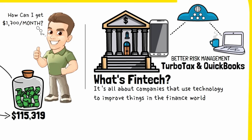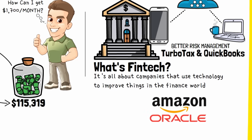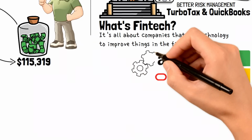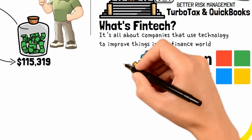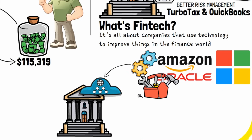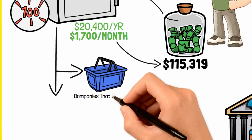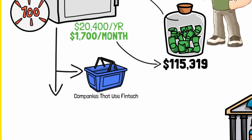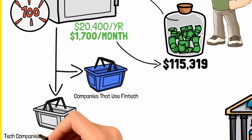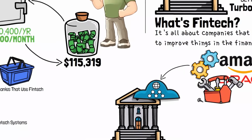What's interesting about COIN is that it doesn't just invest in typical fintech companies. It also includes big names like Amazon, Oracle, and Microsoft, even though they're not finance companies. They play a role in fintech by providing the technology and tools for financial systems to work. COIN is a bit different from other funds because it divides its investments into 2 buckets. One is for companies that use fintech to improve their existing businesses, and the other is for tech companies that help set up fintech systems. So it's a mix of different players in the fintech world.